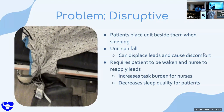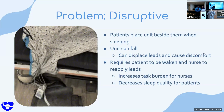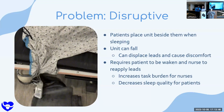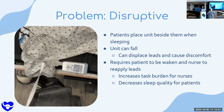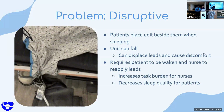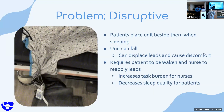One other issue is there can be disruptions in sleep. Sometimes patients take the unit out of the holder for comfort while they're sleeping, and the unit can fall, like you can see in this animation. This can lead to the leads getting displaced and cause physical discomfort to the patients. It can also cause the leads to need to be readjusted, which requires the patient to be woken up and the nurse to interrupt their workflow and come in, which decreases the satisfaction that both the nurses and the patients have during their stay.